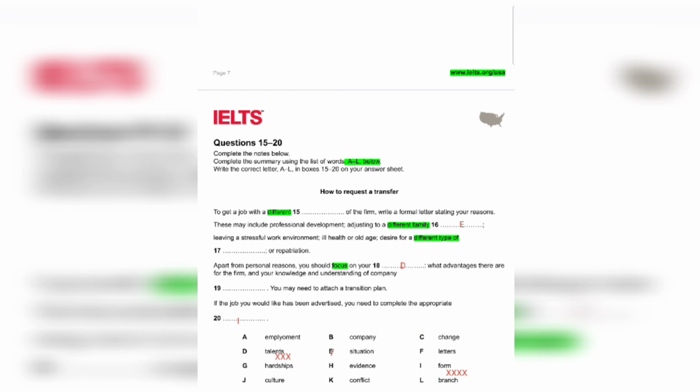To get a job with a different position, different employment of the firm, different company, no, not company. Desire for a different type of culture. This is G. Understanding the company. Oh, this is branch. This is L. Okay. With different branch of the firm. So you are requesting a transfer. Understanding the company. Employment. So this is the answer.